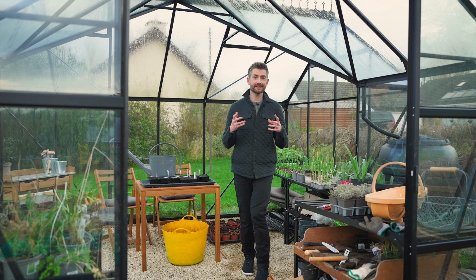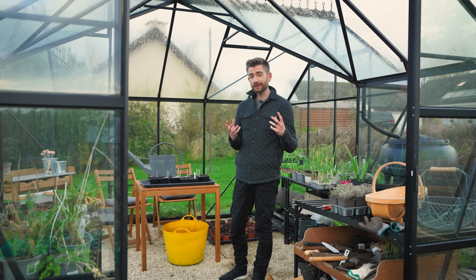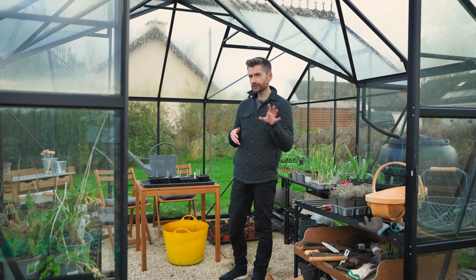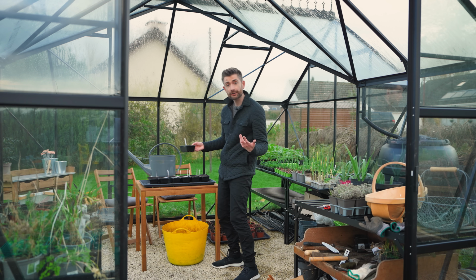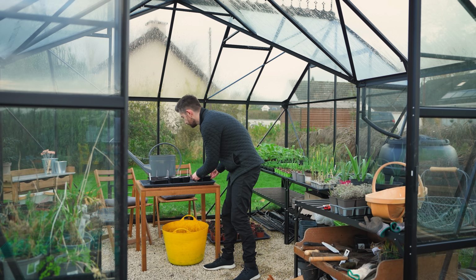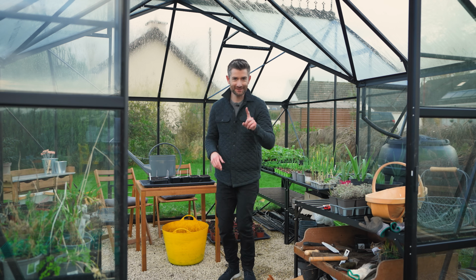And then as well as that, I like to get things started fairly early because hardy plants, you can get going now if they've got just a little bit of protection. Granted, not any heat, just a little bit of protection. So in here, I have all kinds of brassicas and some hardy annuals like calendula, cornflower, and also some more salad leaves. All of these are going to get going.